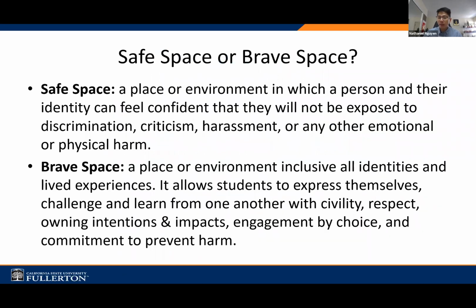One thing before I get into the details of our different spaces, I want to talk about safe space or brave space. Oftentimes when people think of our offices, our centers, they think of it as being a safe space. So what is a safe space? The definition of one is a place or environment in which a person and their identity can feel confident that they will not be exposed to discrimination, criticism, harassment, and or other emotional or physical harm.